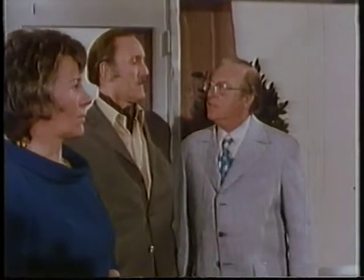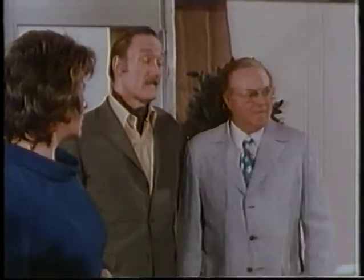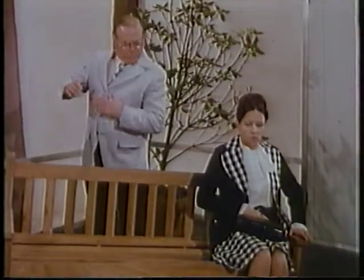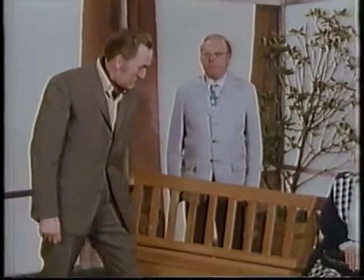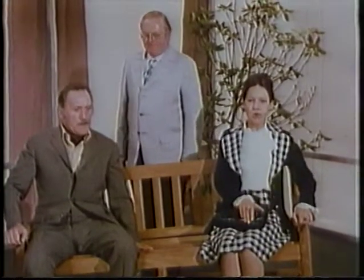My seat. That seat fell to pieces yesterday. I put it together again. Do try the seat, Mrs. Glossop. I went down. The seat went down at this end. Are you sure you put it together properly? Now I've gone up.